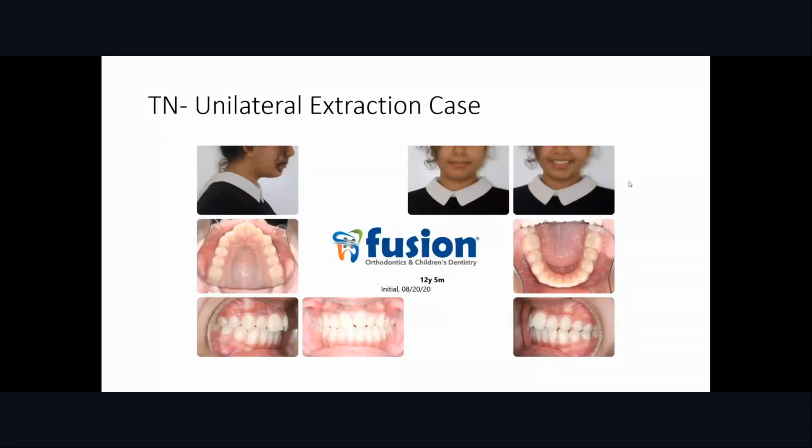So this patient is a teenager, a 12-year-old and 5-month-old female that had a unilateral class two going on. Lower arch was pretty much okay, just some minor crowding, but the upper had some crowding, and the canines were class two on the left side. The right canines were class one, like a perfect class one.